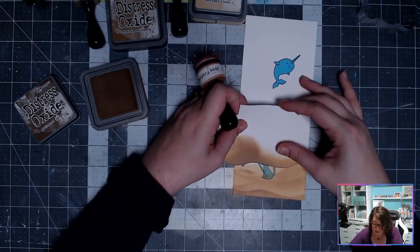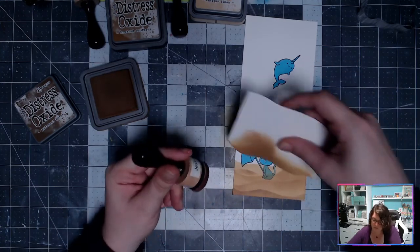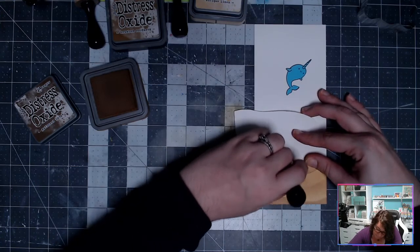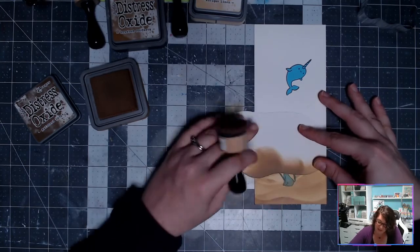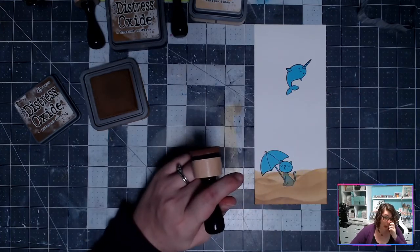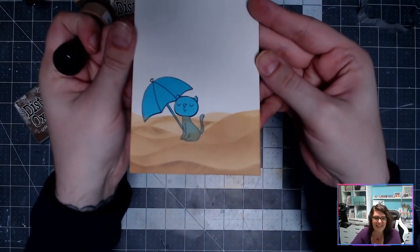All right, and then we're going to come right up here to the top. I'm going to do just a hint of that around the edge there. Ooh, I don't think I really got any. Let's see. There we go. See, there's still a bunch of ink on it, even though I've already used it a ton. These things store a lot of ink. There we go. Okay, I like that a lot. All right, so see, you can start to see the different layers of texture. It looks kind of like a desert.